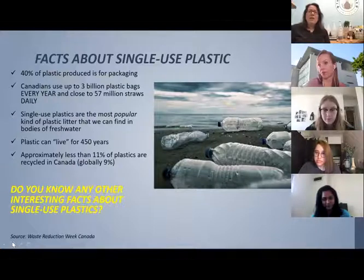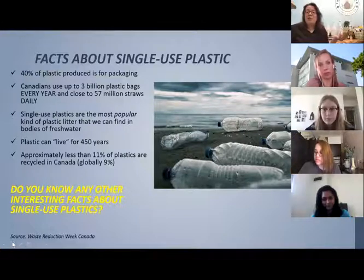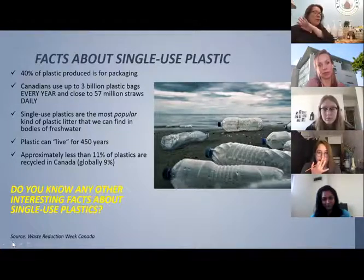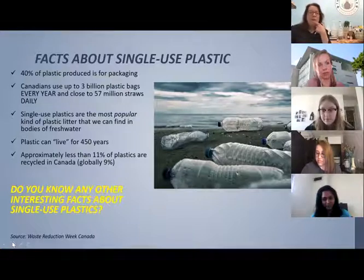And the most popular kind of plastic litter that you can find in bodies of fresh water here in Canada is single-use plastics. That's scary. We need to keep our bodies of water, even if they're a pond or a river, whatever, we need to let them breathe and let them invite just the fish and whatever aquatic life belongs there. And plastic does not belong in the water.